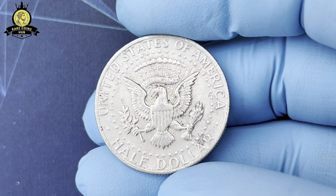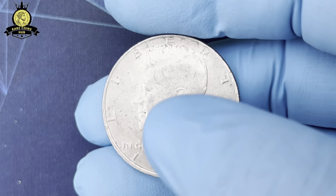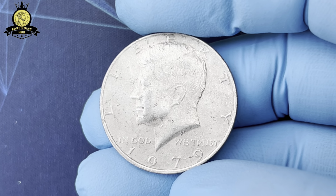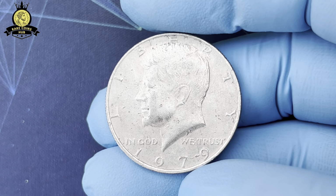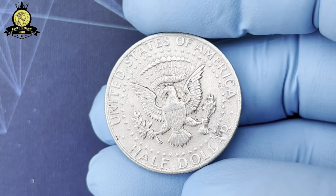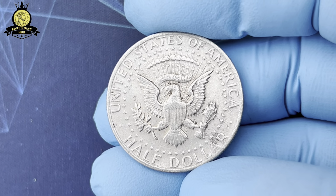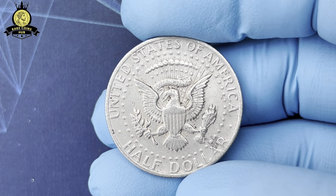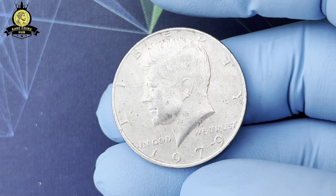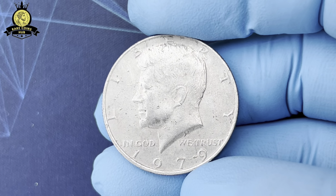Amid this backdrop, the U.S. Mint continued its timeless mission, to create currency that reflected the ideals and achievements of the nation. In 1971, the Eisenhower dollar had been introduced, and the Kennedy half-dollar had already been circulating since 1964. However, by 1979, many Americans had grown indifferent to the half-dollar. It had slipped from the average person's wallet to the drawers of coin collectors and the depths of forgotten cash registers. Still, something remarkable happened in 1979.